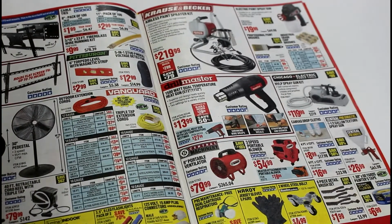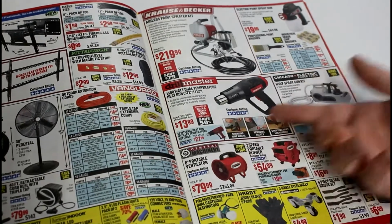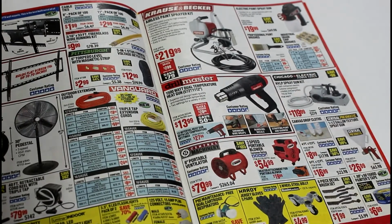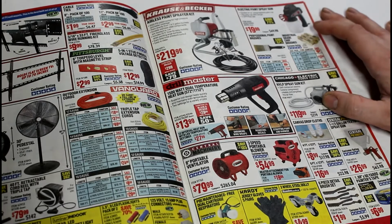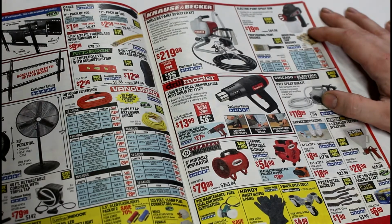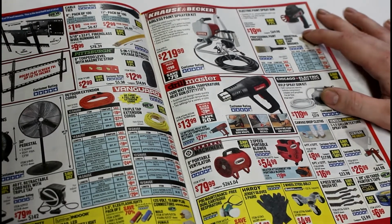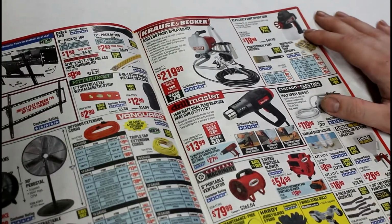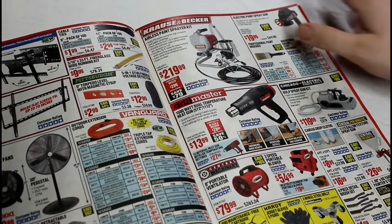the heat gun, for not much more, you can get a better branded one, and less than their Chicago Electric. So I'd probably just avoid that. I've heard good things about their paint spray gun. I mean, it's $20. I don't really see how I could go wrong. I wouldn't try to paint a car with it, but you should be able to paint a fence or something with it. I've never used that one or seen anyone use it.